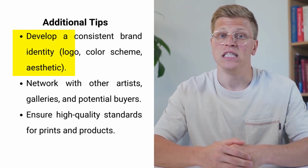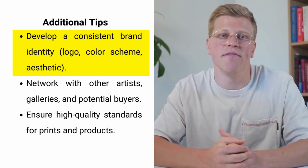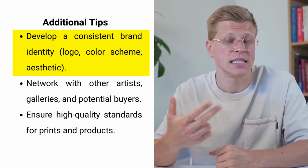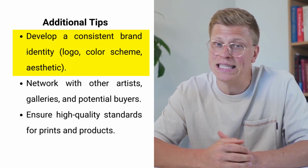Now, to further enhance your online drawings art business, consider the following tips. First, develop a consistent brand identity that reflects your style and values. This includes your logo, color scheme, and overall aesthetic. Consistent branding helps create a professional image and makes your art easily recognizable.